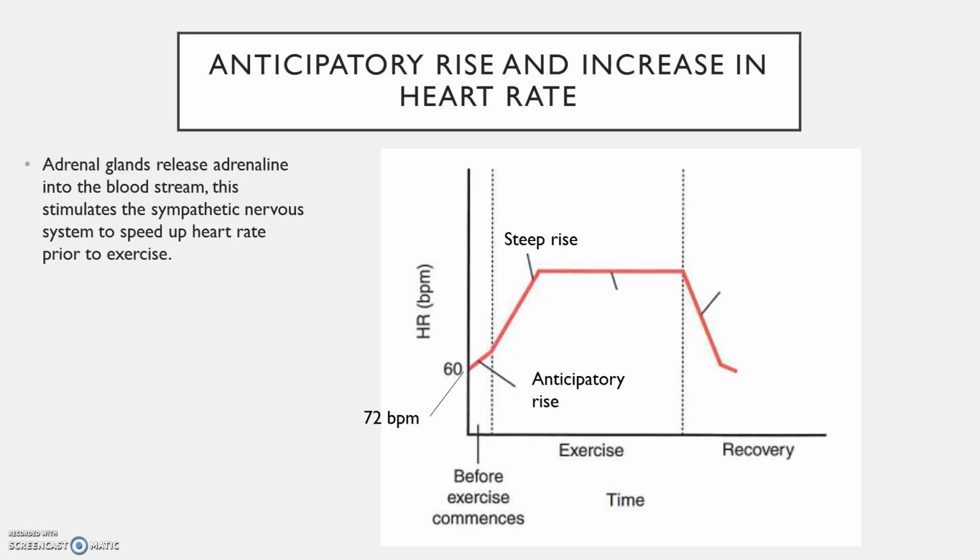So what happens prior to exercise is we're standing on the start of that 100 metre block. All of a sudden, we know that our heart's beating quite quickly. That's because the adrenal glands have released adrenaline into the bloodstream. You should be okay with just saying adrenaline is released. This stimulates the sympathetic nervous system that speeds up our heart rate. We know now that the sympathetic nervous system speeds up heart rate, the parasympathetic nervous system reduces it. So before exercise, we get that anticipatory rise because adrenaline's been released into the bloodstream, it's been detected, the sympathetic nervous system is stimulated, and it speeds up our heart rate.